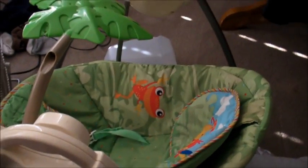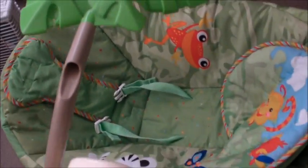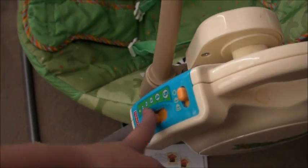This is his swing that I use a lot. He likes his swing pretty much about probably 50% of the time. And this one plays music, and it has 5 speeds, and we always put it on the highest because that's the best for them. And it's very basic.